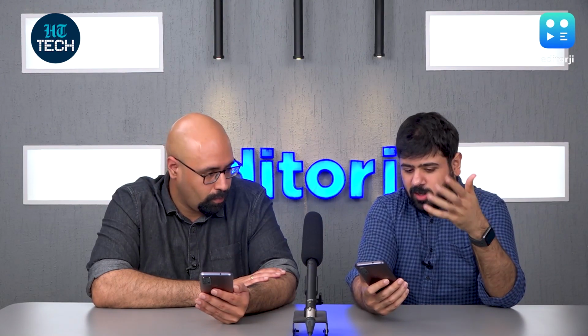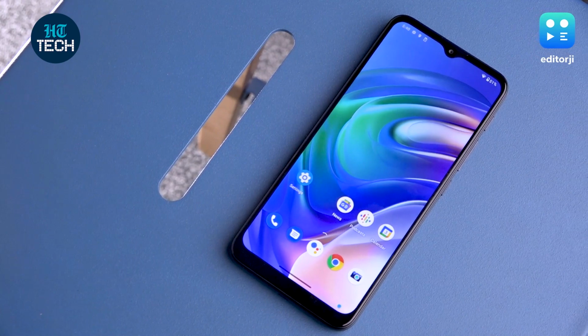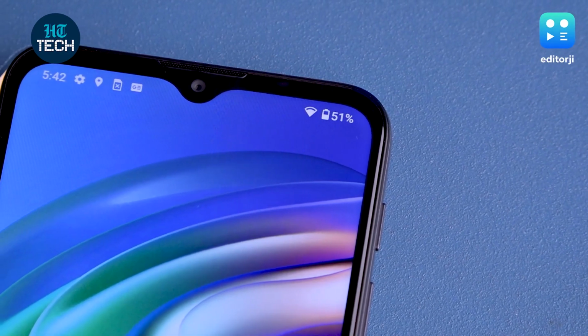I do have one or two small gripes though with the display. One is the fact that the bezels and the chin are quite pronounced. That chin is very chunky. Yeah, it looks a bit dated because of that. And another thing that makes it look a little dated is that U-shaped notch.